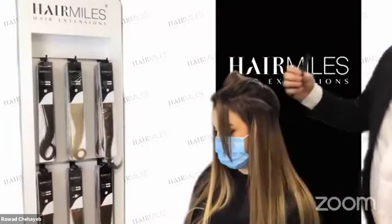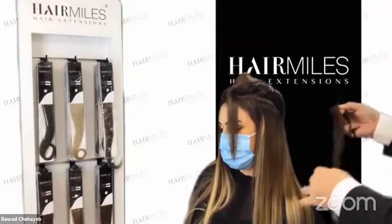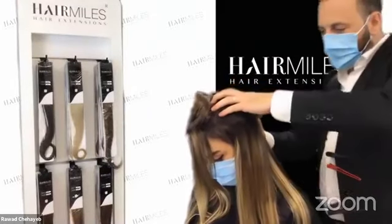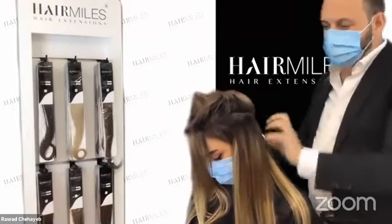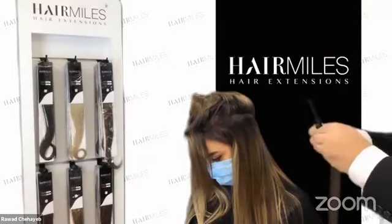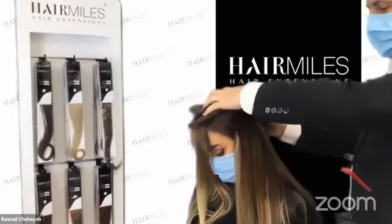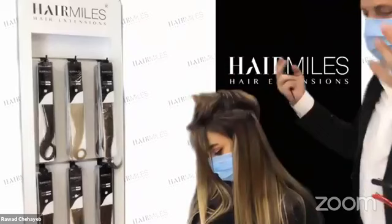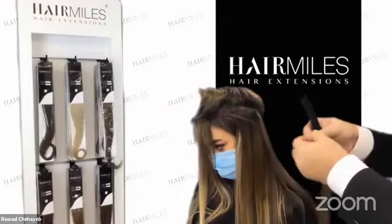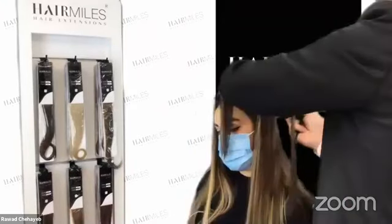So people always ask me if we can color the hair, bleach the hair, perm it, straighten it, style it, anything. What I always say, with Hairmiles only, please don't try this with products that I don't know. I only guarantee this with Hairmiles products. You can bleach it, color it, highlight it, do whatever you want with it. As simple as that: whatever you do to your own hair, you can do to Hairmiles. And I guarantee the results.